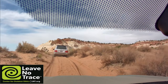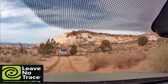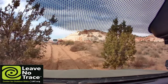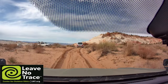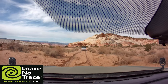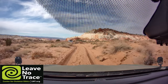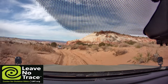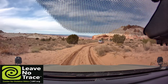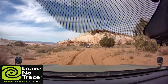Extremely deep sand, eh? Too bad, it's downhill too. Yeah, that also means we need to come back up. Well, so far we haven't hit the deep sand. I think this might be the deep sand. Oh, it's a huge flat open spot right here.